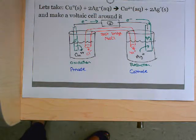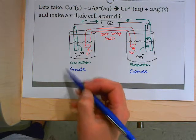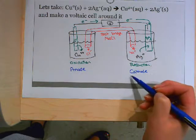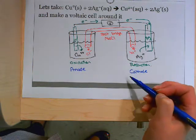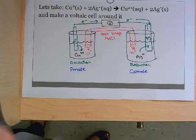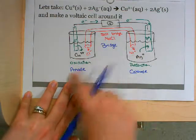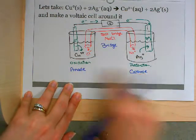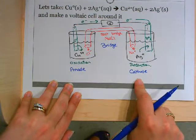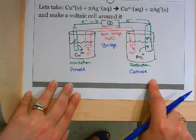So here's my little helpful hint, right? Looking at the vowels, the anode is always the oxidation. Those two are always vowels together. The cathode is always the reduction. Those are always consonants. Those always go together. The vowels go together, consonants go together. If you were going to draw this from scratch or look at a thing, we always draw it A, B, C. It's always anode, bridge, cathode. So every voltaic cell always goes A, B, C. Anode gives electrons to the bridge, to the cathode.